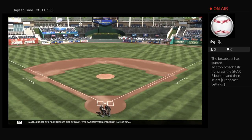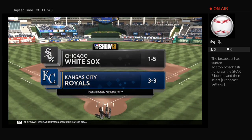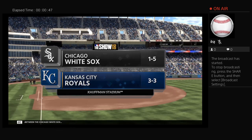Just off I-70 on the east side of town, we're at Kauffman Stadium in Kansas City. It's the home opener of this new season between the Chicago White Sox and the Kansas City Royals.